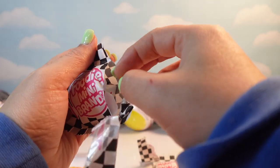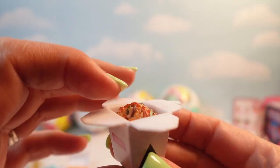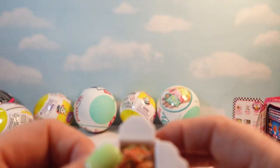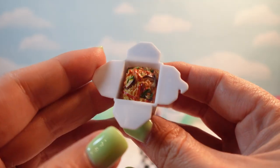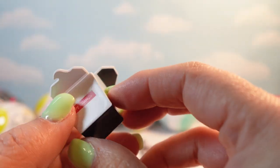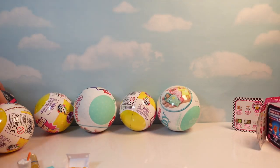And the last one is very big. It is P.F. Chang's. And it's got like little food in the box. It doesn't close, but it's cute. That's very cute. Look at that detail. All right, we have one more of those to open.